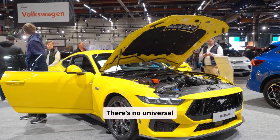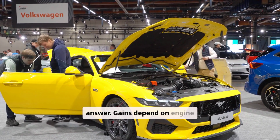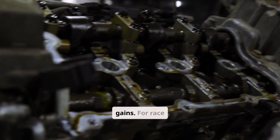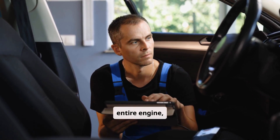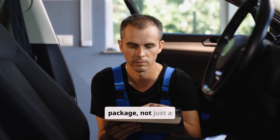There's no universal turbo adds X horsepower answer. Gains depend on engine size, boost level, fuel, tuning, and environment. For street builds, expect 40 to 150 HP gains. For race builds, 200 to 500 plus HP is possible. The safest and most effective turbo setup treats the entire engine, fuel system, and ECU tuning as one integrated package. Not just a bolt-on.